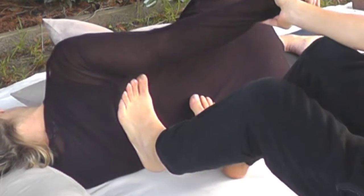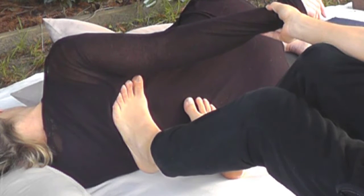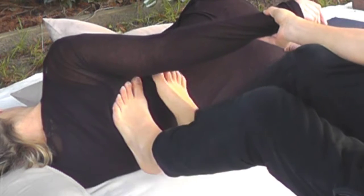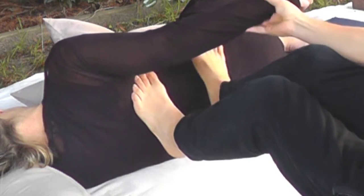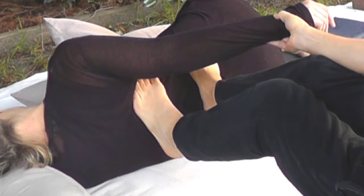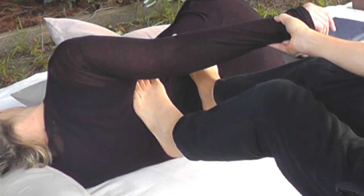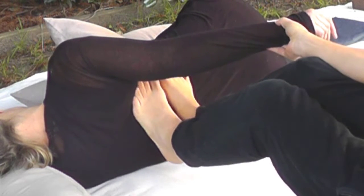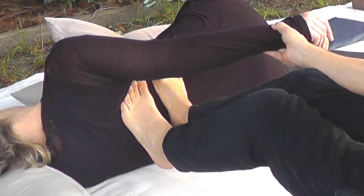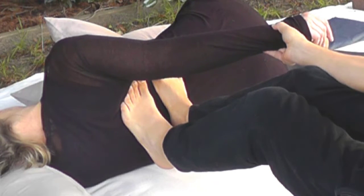You can go all the way up to the bottom part of the shoulder blade. You don't need to go above that. Any higher than that is probably going to be too high. And that arm that you're holding, you're just holding it. You're not really pulling back on it. It's just the counterweight and the anchor as you push in. But as you do this, it's just amazing what happens. You're creating some mobility and movement in the spine.